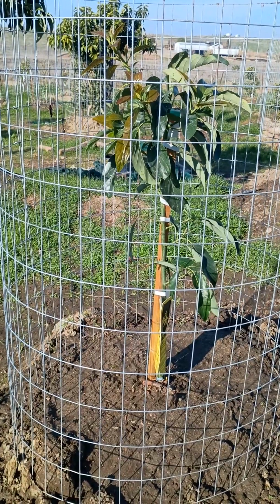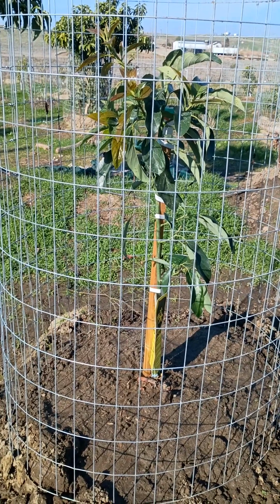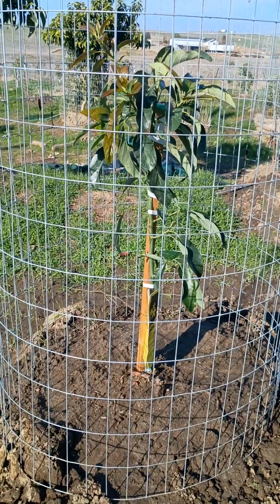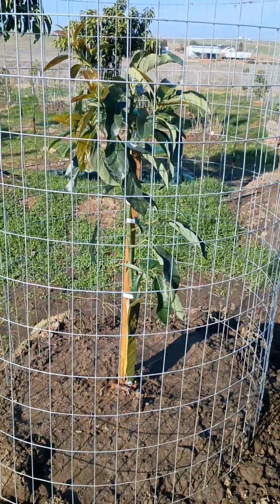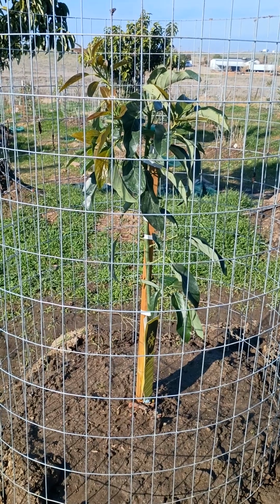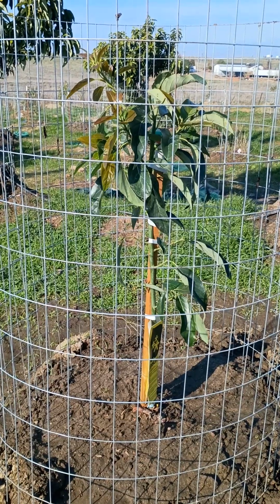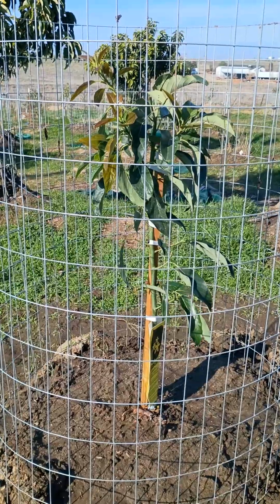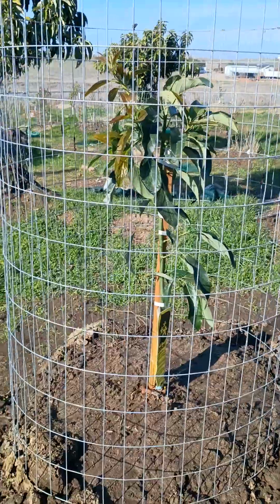What can I say about Reed? Reed's known to be a great tasting fruit. For most people, it's probably in the top 10, maybe even the top 5, maybe in the top 3, depending on who you talk to. It's got to stay on the tree pretty long. For the Fresno County area, it's probably going to be picked about August to October the following year. So it's basically a year and a half from fruit set.